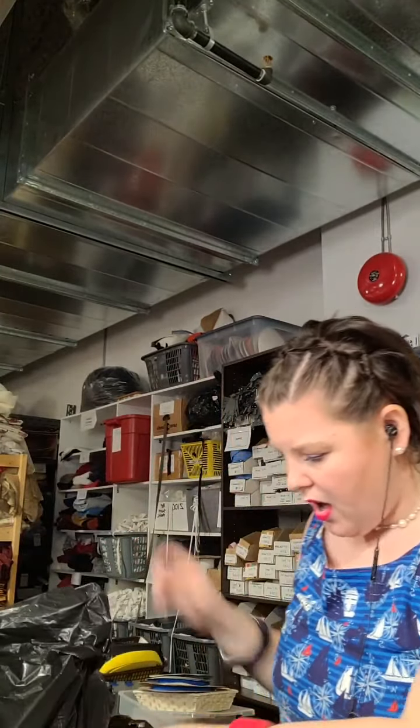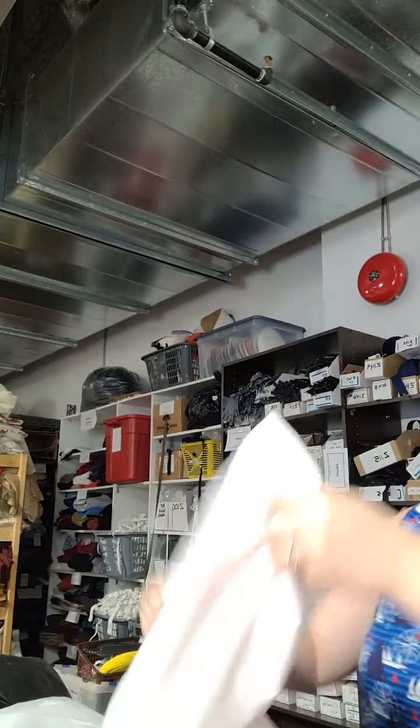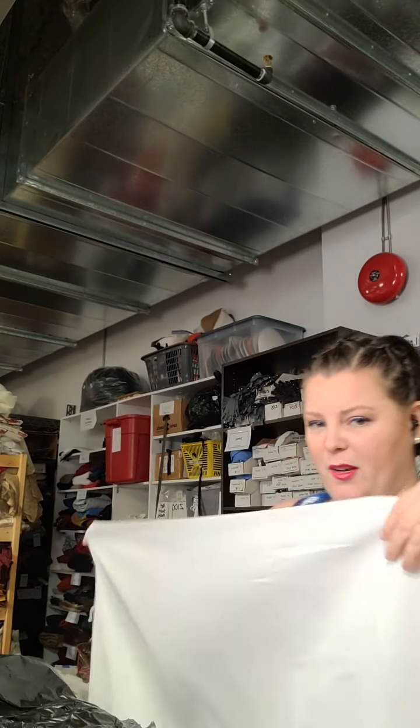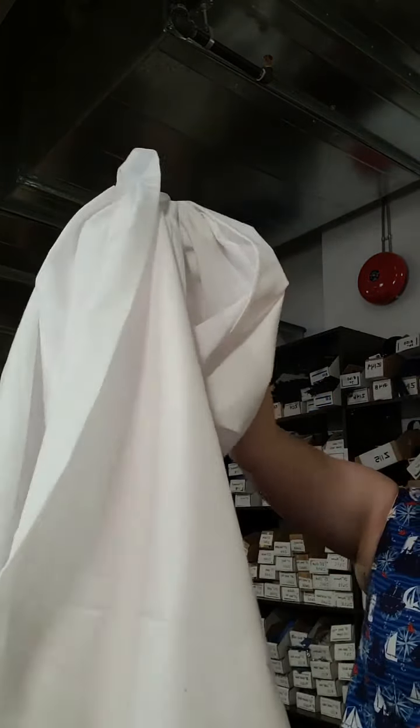Oh yes, some people have been wanting just white cotton. Well, here you go. Some nice, just simple weave white cotton. Let's see how much there is. I have my little measuring method here. Looks like just over 2 meters of this white cotton. So, love it.